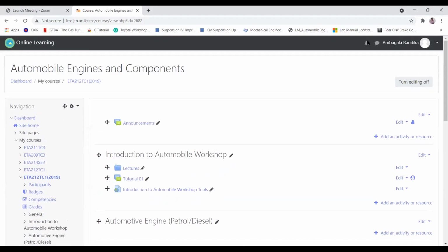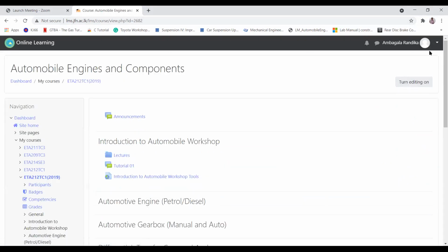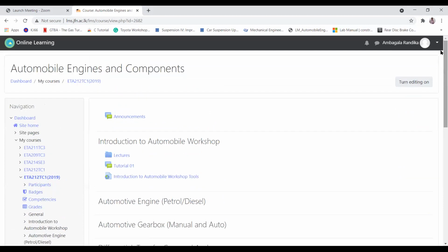I hope that you are very familiar with the LMS. In the LMS, you should be able to find the Automobile Engines and Components module, course code ETA 212 PC1, right? In that, the introduction to automobile workshop. This is what we are discussing today.